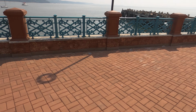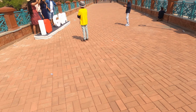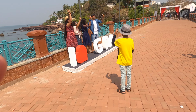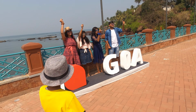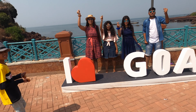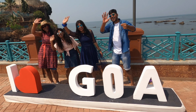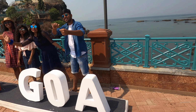Since I did look like a Goan resident, I decided to play the part of a Goan resident here. Korean? Where are you from? From India. Girgaon, Mumbai. India only. Yes, sir. Welcome. Hi. Welcome to Goa. Thank you.